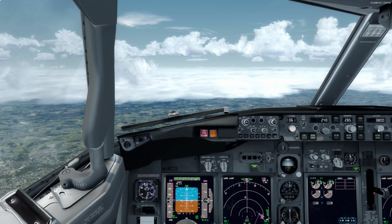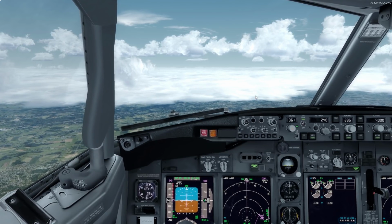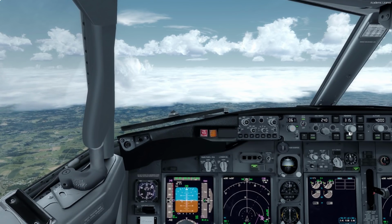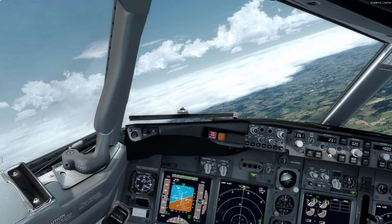4,000 and 020. Right turn, 020. And you can see on the navigation display that we should be intercepting at the perfect time.